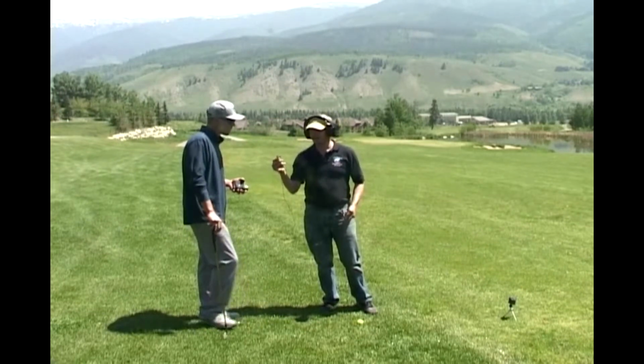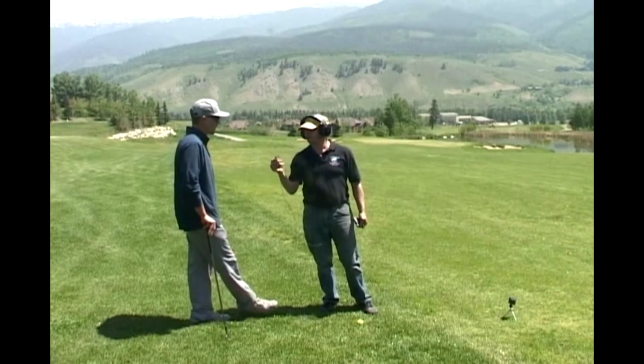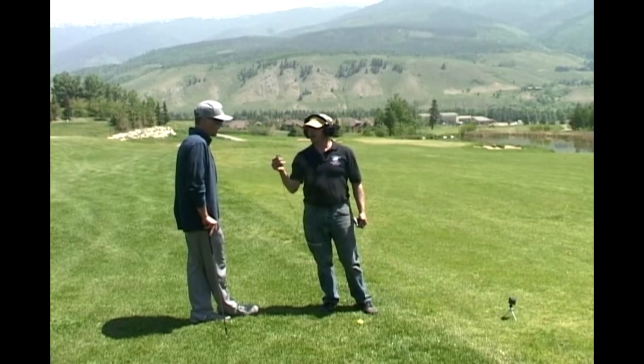So you were right. It didn't make the fairway. It just missed it by about a foot. So that adds a little bit more of a challenge now that it's in the rough. So how do you attack the shot when it's in the rough? Do you open up your stance, or how do you play it?